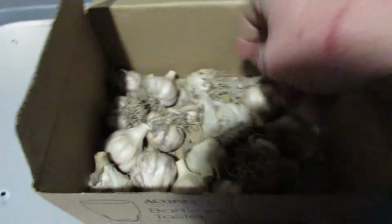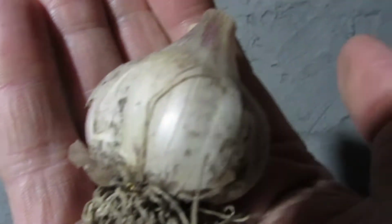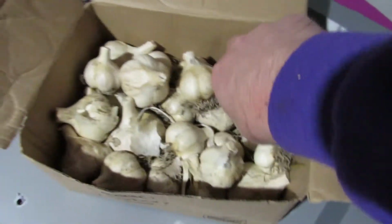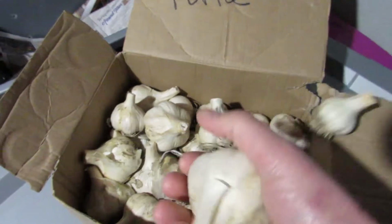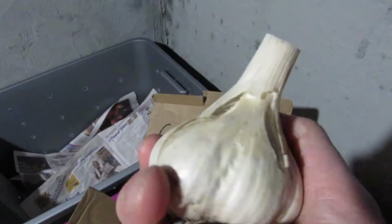And our last bin is our garlic. So here's our Springville garlic, and this stuff's hard as a rock. It's perfect still. That's going to be good all the way through till the summer, most likely. Nice. Here's our German purple, also homegrown from this year. Harvested in mid-July. Hard as a rock.